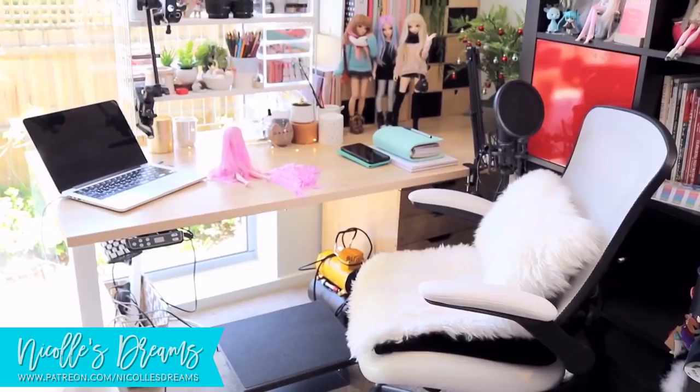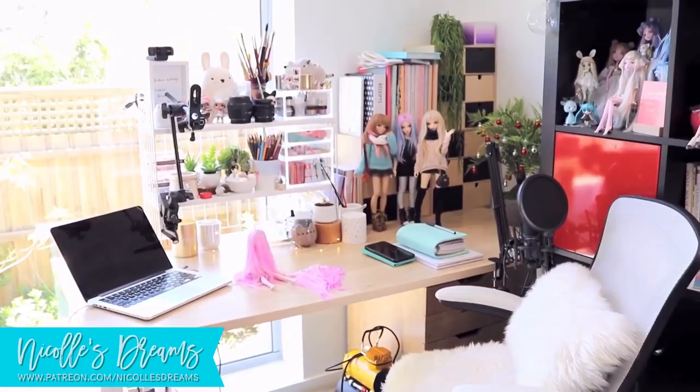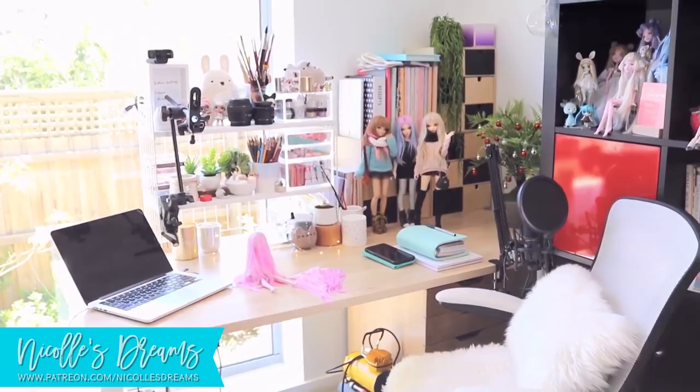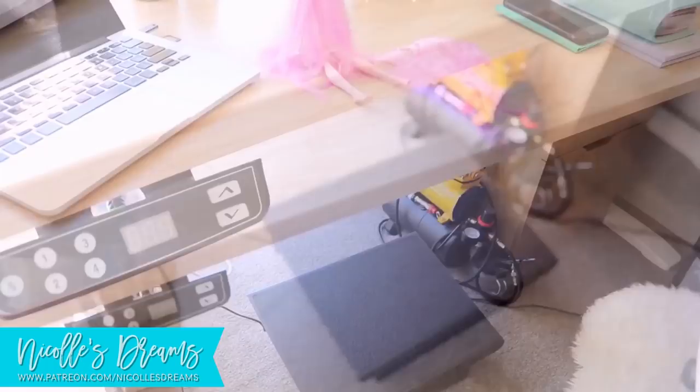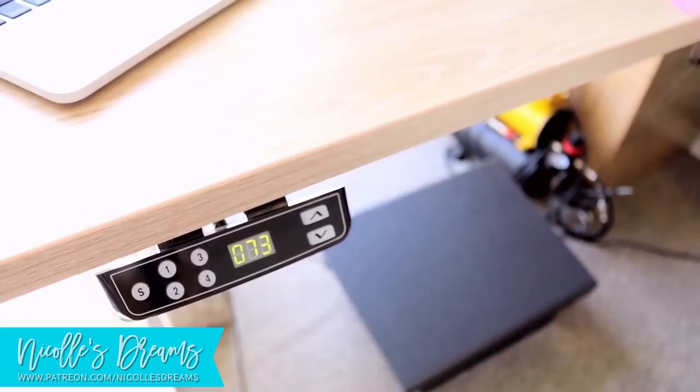One last thing that I want to show you is the desk itself, because it is a mechanical electric standing desk. I got it from Officeworks and it has customizable presets to shift from sitting to standing positions. Right now it is set on preset number 1, which is my sitting height. But if I press preset number 2, it will raise up to my preferred standing height.